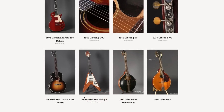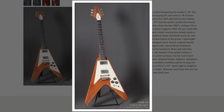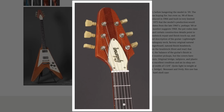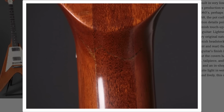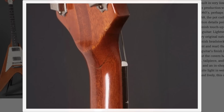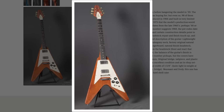And it looks like we've reached the end of their archives on their modern site, so we'll take a look at this 68-69 Flying V with matching headstock even. Let's see, how many replaced parts does this one have, or how many breaks, cracks, or repairs? Yep, called it. They always have to have a headstock repair somewhere. Man, that's a shame. That's such a beautiful example otherwise.